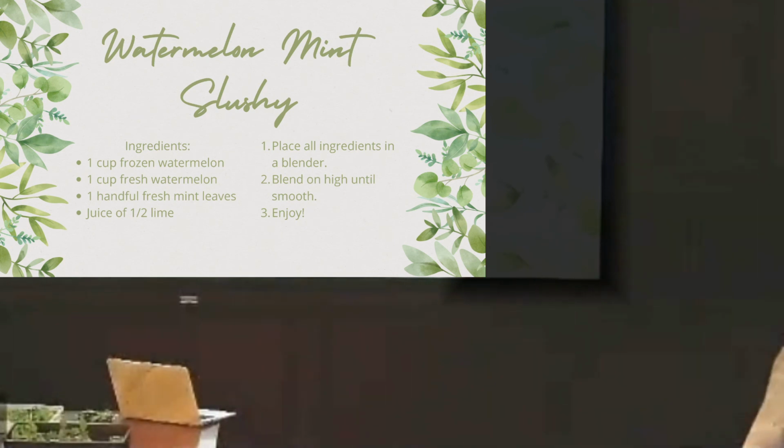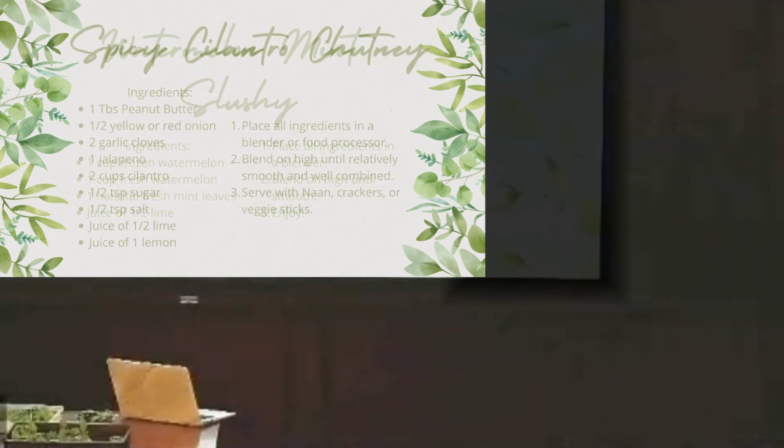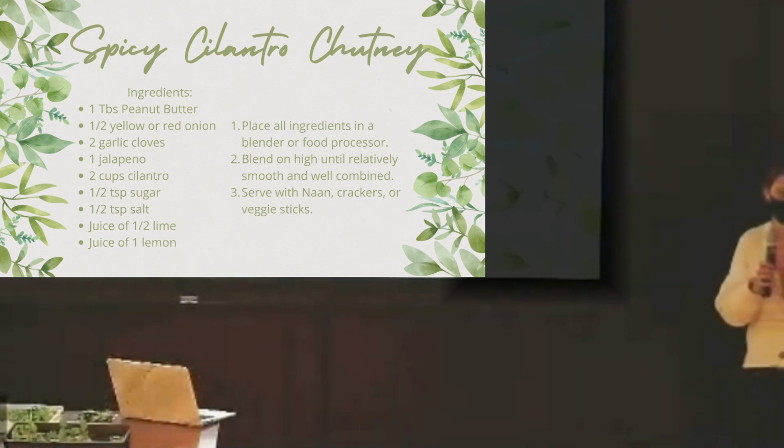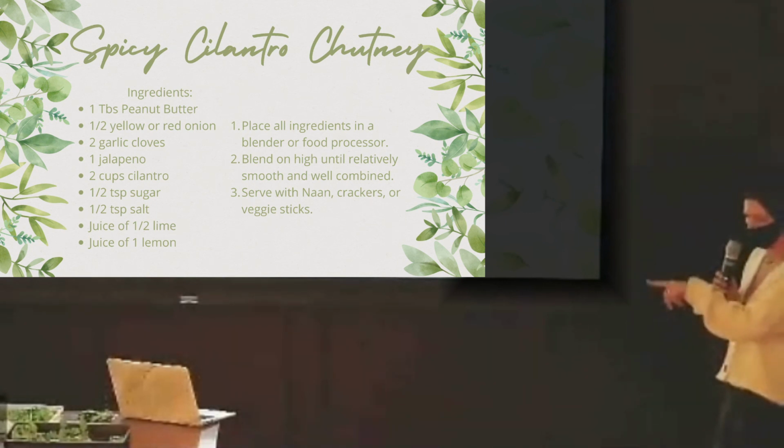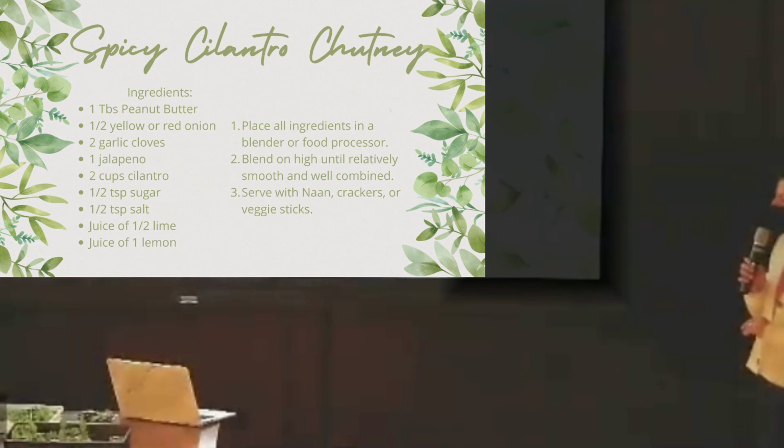And then the last is the spicy cilantro chutney. I don't believe it's too spicy, but I do have a pretty high spice tolerance. So if you're really sensitive to spice, you might not want to try this one, but if you're here, crackers, feel free to help yourself.